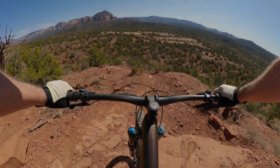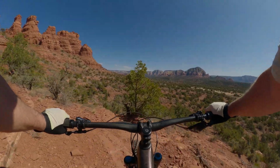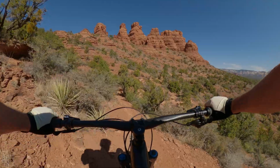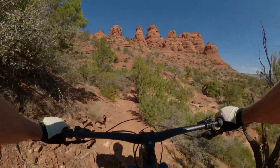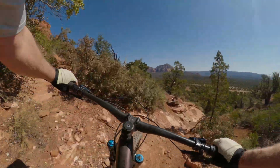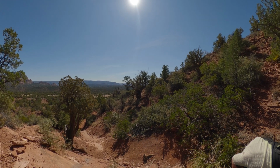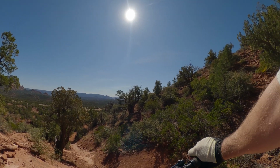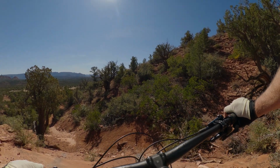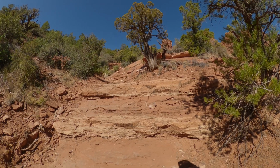Okay, well, having a good look. Having a real good look before I kind of release my brake. Oh yeah, this is totally okay. There's two lines. One to the right with a bit of a berm and a more direct route. I'm gonna have a look because there's another drop below. I'm gonna have a quick look.